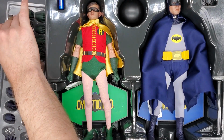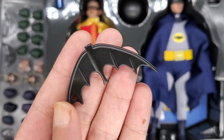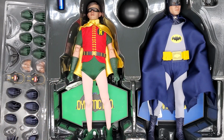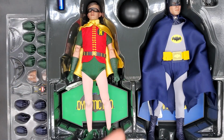You do get a couple batarangs as well, which are absolutely gorgeous. Really did a great job with this. And I do think a lot of it is just, honestly, copying the Hot Toys stuff, so they kind of had an easy thing to start with.